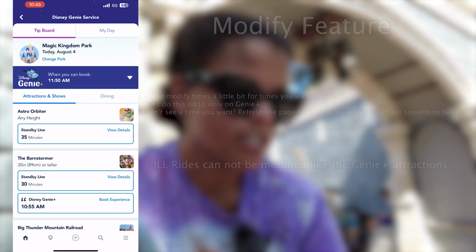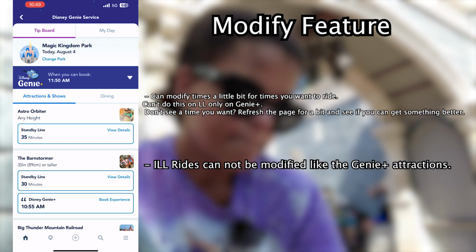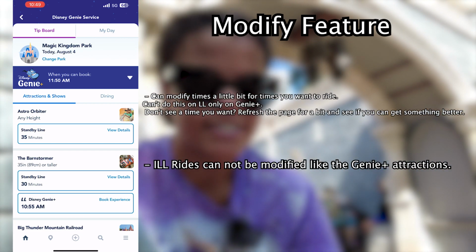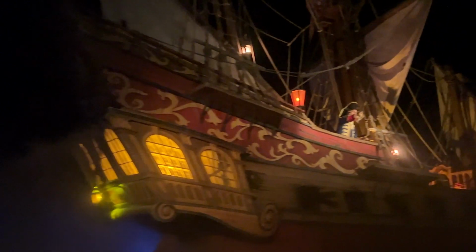When I booked Pirates of the Caribbean, as you go into your tip board, it says that I cannot book until 11:50 a.m., but I will be able to book after I scan in to Pirates of the Caribbean. With all of that said, I think we have just a few minutes until I'm able to go on Pirates, so let's head that way. Made it over here to Pirates of the Caribbean. Now this is an any age, any height attraction as well, so it's one of your family attractions.